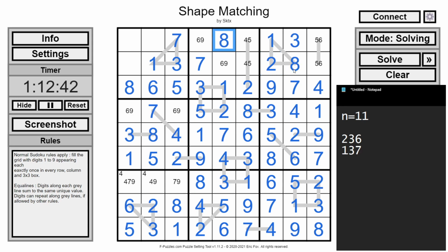This is the 8. This is a 4 or a 9. I need a 2 in this row, so this is just a 2. This can't be a 6. I have a 6 right there. This is a 9, 6. This can't be a 9. Oh, this is a 4 or a 9. Sorry, no, this is a 4 or 9 for the box, 4 or 7 for the column, so this is just a 4. And that's going to finish off the puzzle.